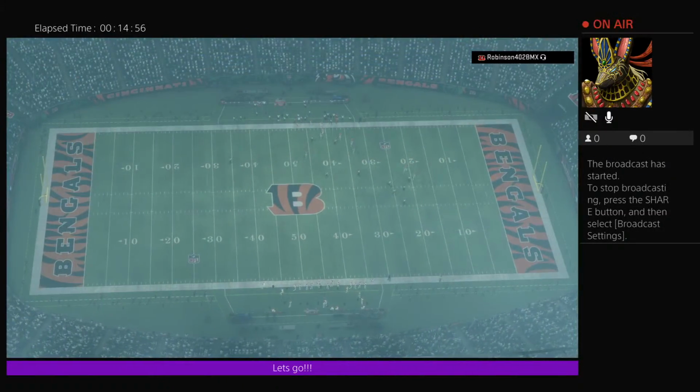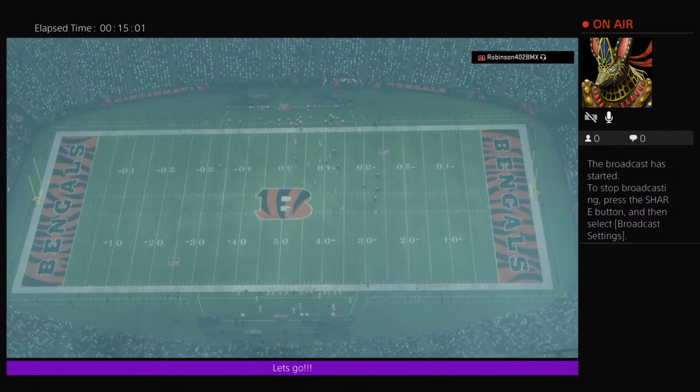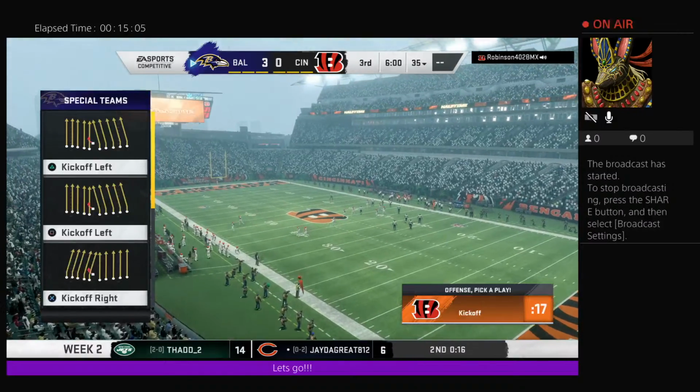So we have reached halftime here with the visiting Ravens out in front. As we'll send you down to Orlando, and we check in with Jonathan Coachman for our EA Sports Halftime Report. Coach.